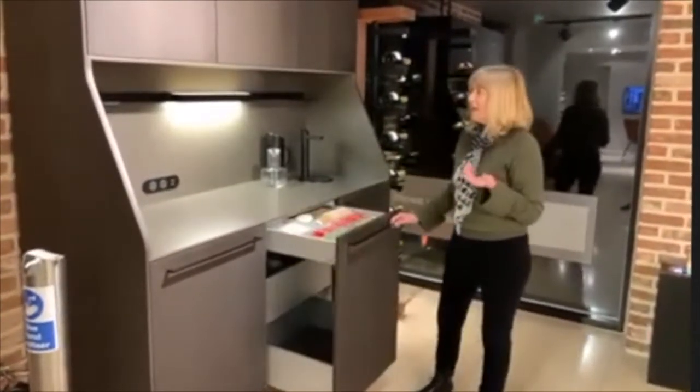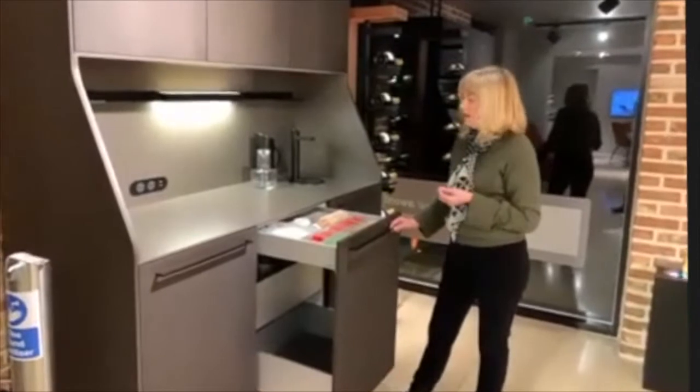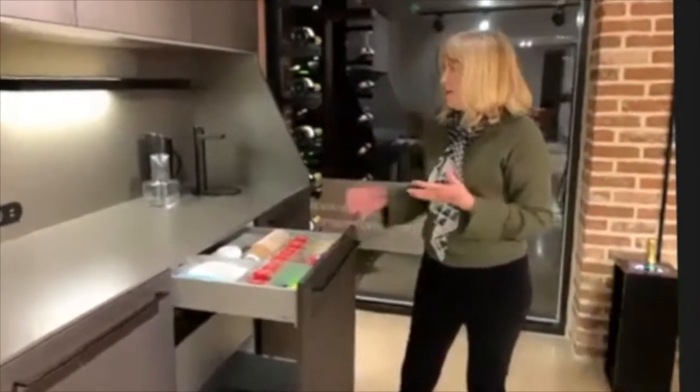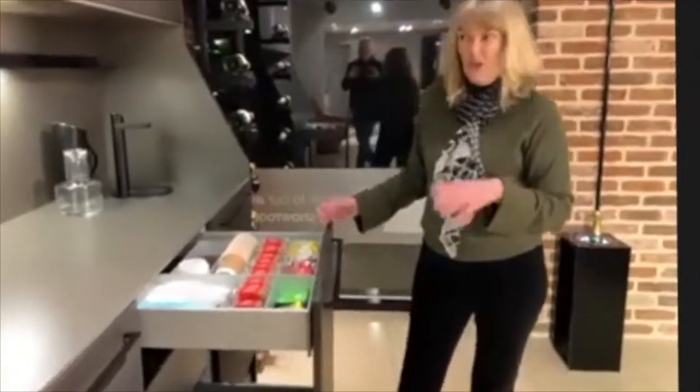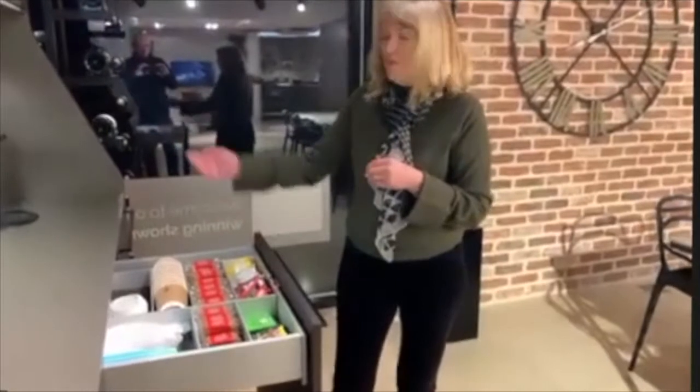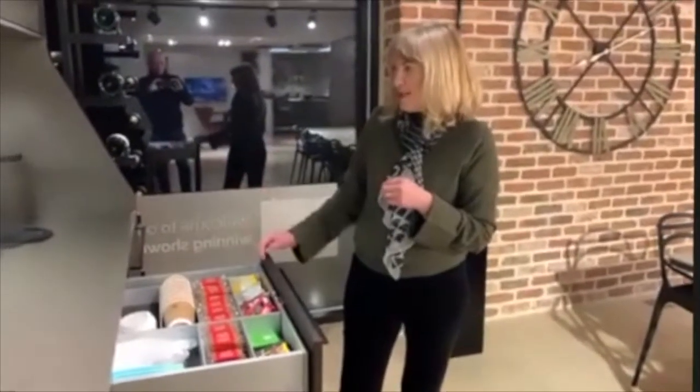We've got this as a kind of a buffet area. And obviously we can serve drinks here, but it could be the cereal bar, it could be the gin bar, it could be anything that you want it to be. It could be coffee. I mean, we've got a boiling hot water tap there, for example.